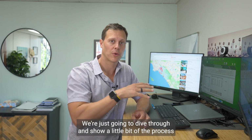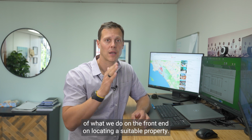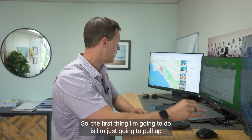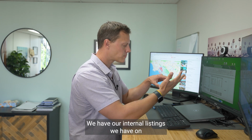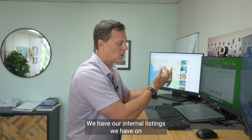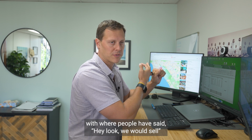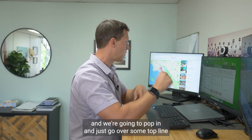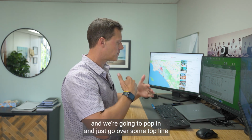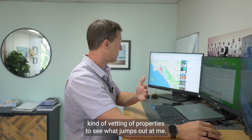So we're just gonna dive through and show a little bit of the process of what we do on the front end on locating a suitable property. So the first thing I'm going to do is pull up LoopNet for this illustration. We have our internal listings on multifamilysocal.com. We have our off-market properties that we have relationships with where people have said, hey, look, we'd sell. But for the illustrations of this video, we're going to do LoopNet and just go over some top line kind of vetting of properties to see what jumps out at me.